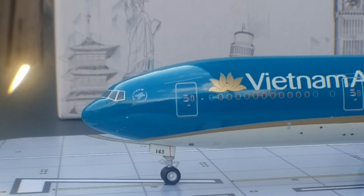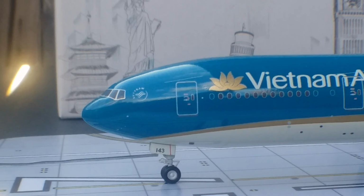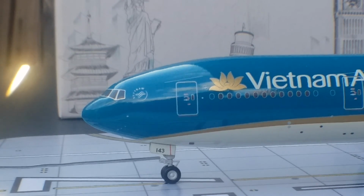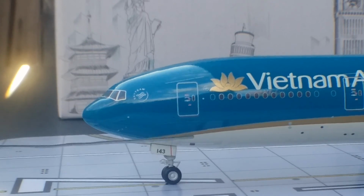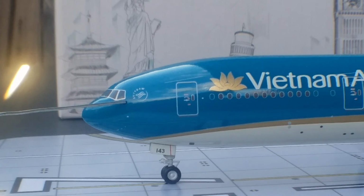Okay, ladies and gentlemen, I'm gonna start at the front of the aircraft as always. Let's start with these gears here, the realistic gears right there. And there's the partial registration number 143. And then there's the cockpit windows, what have you. And you see the famous little ghost strip there and all that good stuff. And then there's the SkyTeam logo right there.